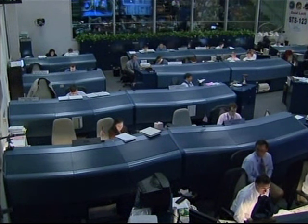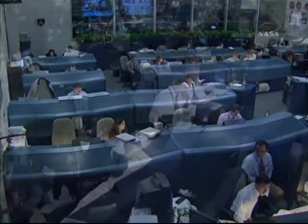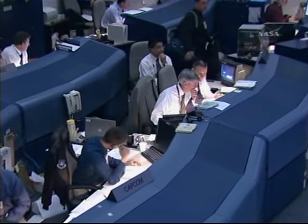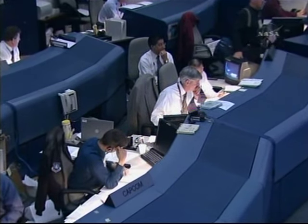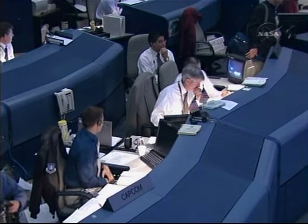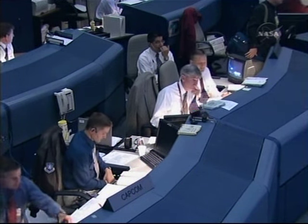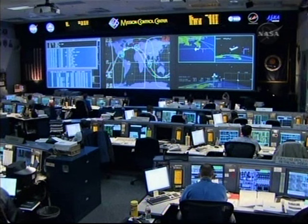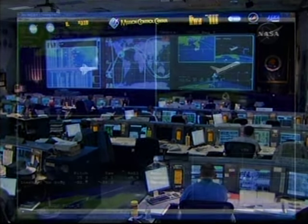They're evaluating the signatures that were seen on some of the left RCS jets during the ascent. Early indications are that it is being traced to a card in the electronics box. More information obviously will be forthcoming after the data is looked at, but it had no issue whatsoever with the safe ascent of Endeavour and insertion into orbit.